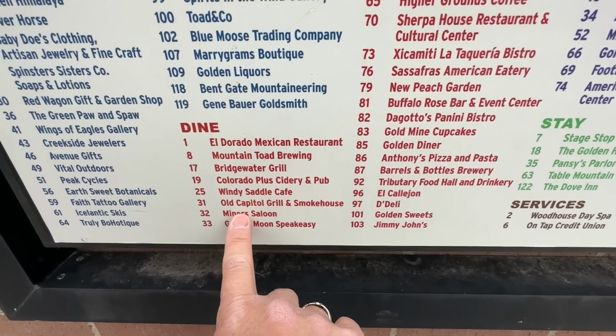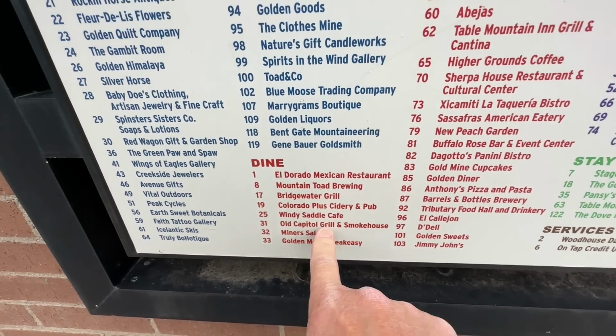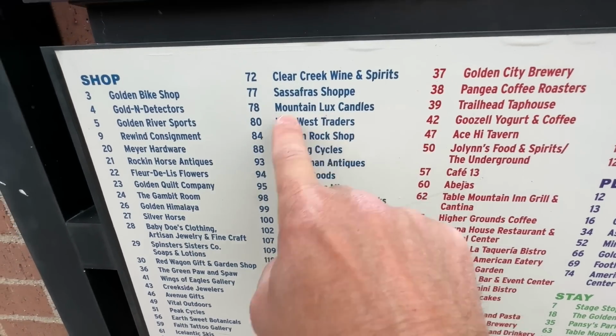And the other thing that catches my mind is Miner's Saloon. Who doesn't like a good saloon, especially me? There's a lot of cool things here. I'm kind of hoping to find some really interesting stuff.